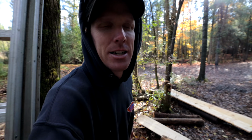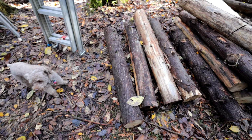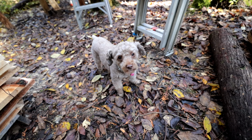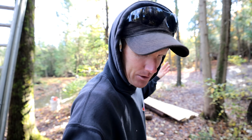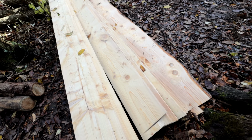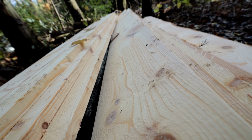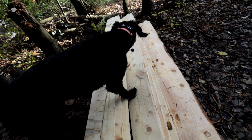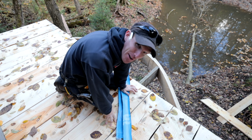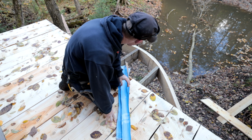I collected some posts. These are cedar posts. They're basically collected from all around the property from other trees that we cut down. We just figured, why waste them when we can just reuse them. I've got some more deck boards, and we're gonna build. Let's start building. Okay, so I got my Juliet balcony built.